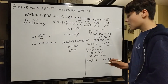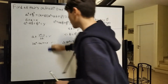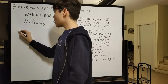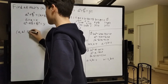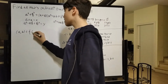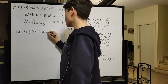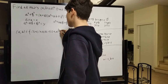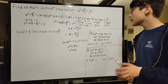And so, our final answer, which I will write over here, is that our pair (a, b) is one of these 4 pairs. So it's either (3, 4), (4, 3), (6, negative 5), or (negative 5, 6). And these are all our solutions that we can get.